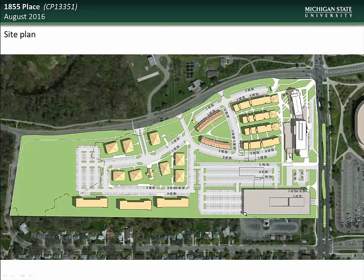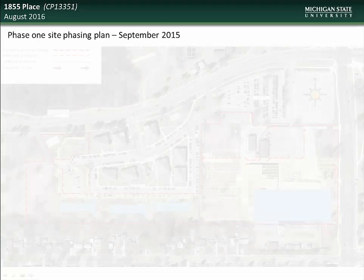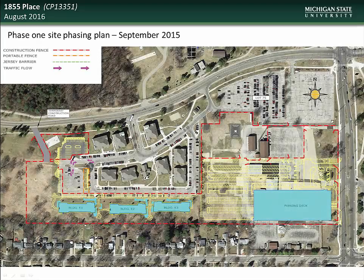The site redevelopment will include building of new family housing, single student apartments, retail and office space, and a new parking deck and surface lot. This project is being completed in 2 phases in order to minimize disruptions and to maintain event parking availability during the entirety of the project.